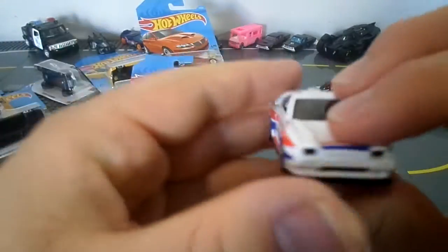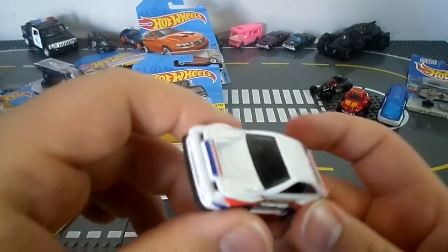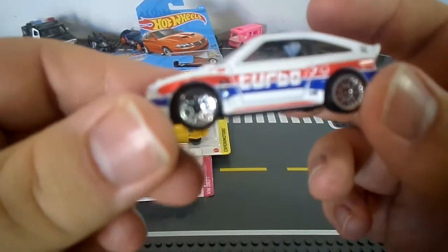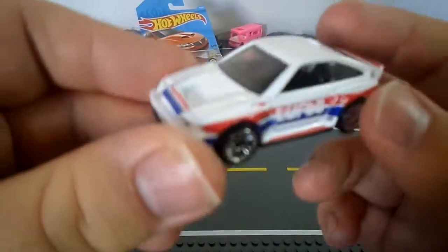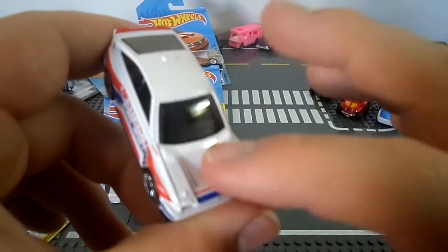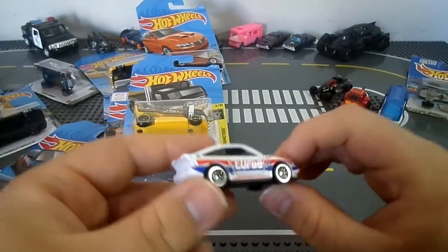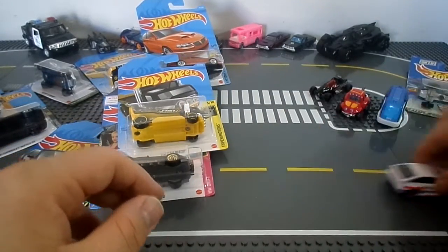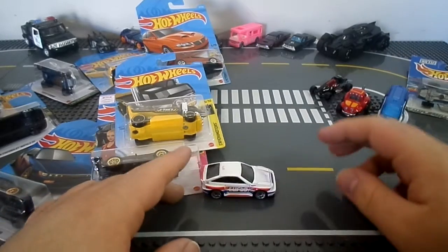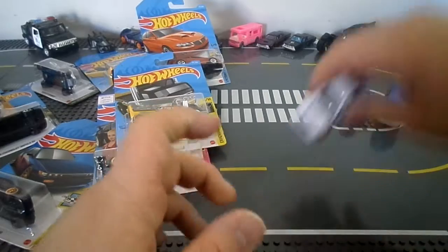Check that out. This is definitely different than the one that I had before, because I had a different model of the Honda CRX. I forget which year it's from, but this looks really neat. I like the way the hood goes in. It says turbo on the side. Neat. Pretty cool. I don't know if it's supposed to be a rally version or a drift version, but it's neat. It's really neat. I like it.